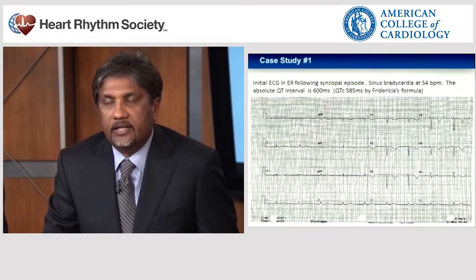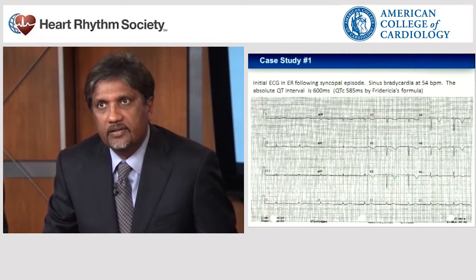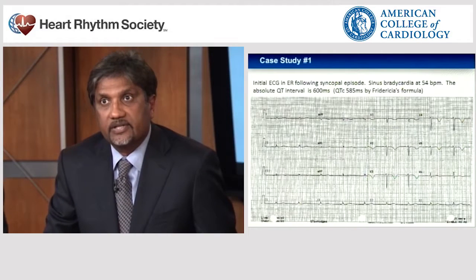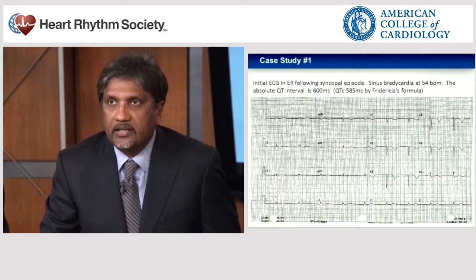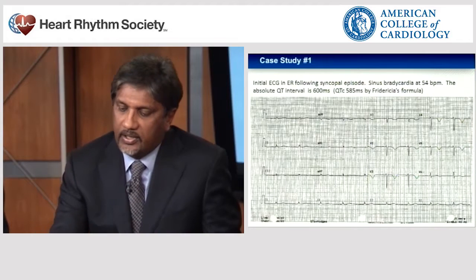in the ER, and you can see that clearly now she has sinus bradycardia, but in addition, the QT interval is markedly prolonged, with the absolute QT interval being about 600 milliseconds, and the corrected QT interval well over what is acceptable as normal at 580 milliseconds.